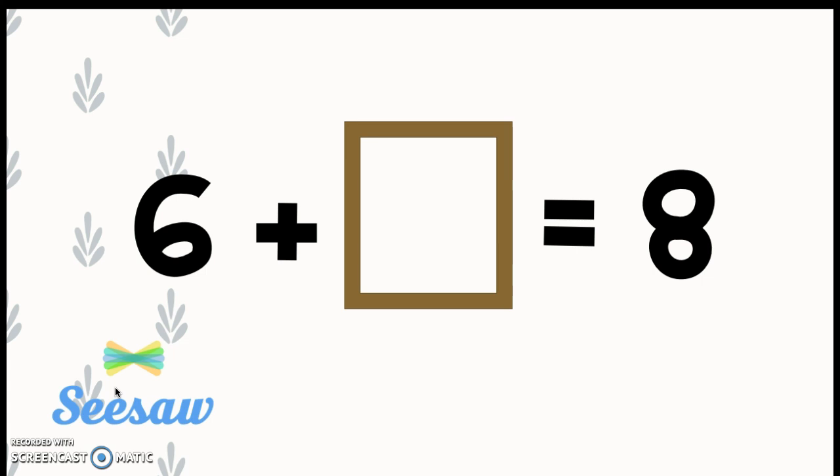For this seesaw, what I would like you to do is find the answer. 6 plus something equals 8. But I also want you to make a video and tell me, what strategy did you use and why do you like that strategy? So for me, I would probably use counting sticks. I like it because it's a visual tool that I can see. What strategy would you use to find the answer? So you're finding the answer and then making a video to tell me what strategy you used. Good luck, friend.